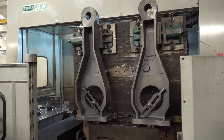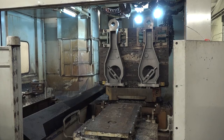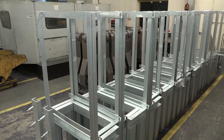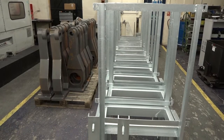That is some impressive components, and the industries you mentioned, paper handling. What other industries do you cover? Well, we have some rail industry components here. Now, in terms of rail, do you need accreditation for that type of work? We do. Besides the 9001, we also have the Achilles and the RISC accreditation, which allows us to produce components for the rail industry in general.